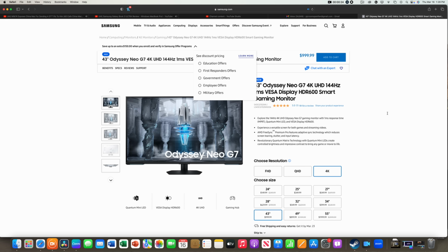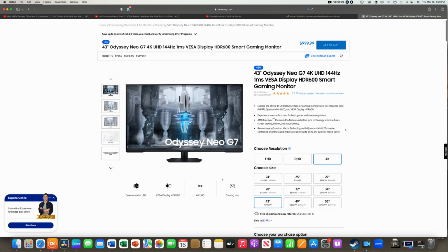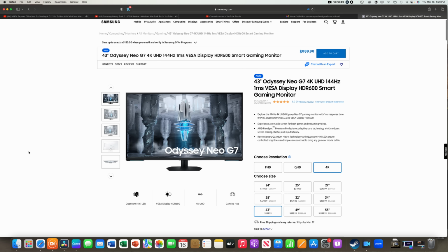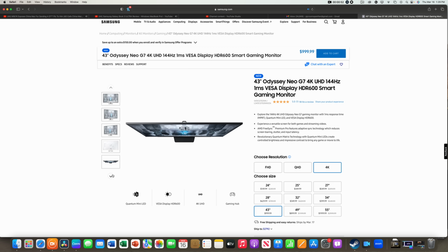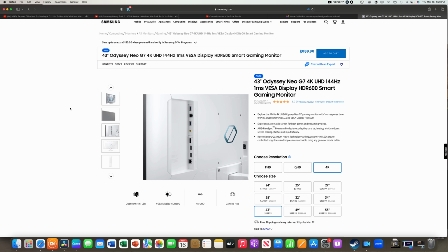I wanted to let you guys know that I am going to be interested in this monitor to replace the current monitor that I have, which is my Samsung M7 32-inch. So I'm thinking of replacing it with this bad boy, this Odyssey Neo G7, the 43-inch monitor. To me, it is the perfect size, not being too big but not being too small. I know most people this is probably gigantic to them, but to me this is absolutely perfect.